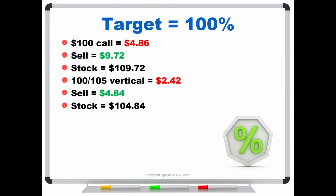So notice these two prices right here. Which is more likely for the stock to go to 109.72 or to go to 104.84? It's a whole lot more likely that it hits 104.84, and that means you've got a much better chance of doubling your money. Now, you might say, well, how much better? Well, there's a little trick you can do by going into a pricing model and making the strike price equal to the necessary stock price.